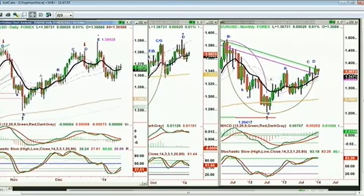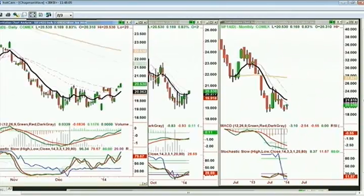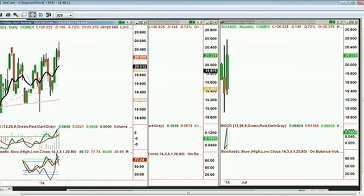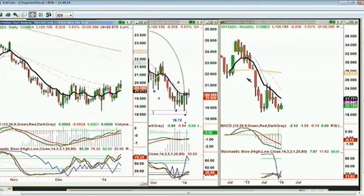I'm going to the G contract. I just don't remember. SI, that's the one. Nope, this H. All right, the H is what's giving me what I want to see. That's the March contract in silver.